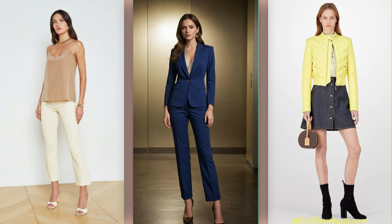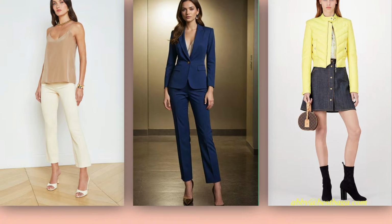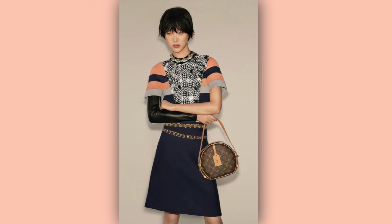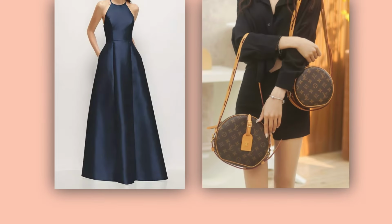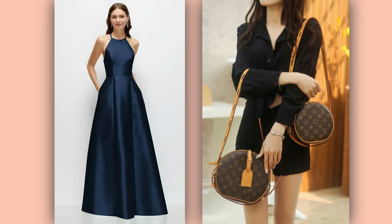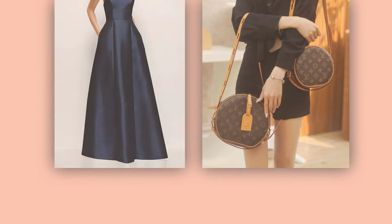I also love it paired with cropped trousers, a silk camisole, and a tailored blazer for a dressy casual look. The circular shape contrasts beautifully against sharper tailoring, giving the whole outfit a curated editorial vibe. And for evening, imagine it with a floor-length gown, your hair pulled back and the bag slung on your shoulder by its adjustable strap. It's an instant conversation starter. People will notice it and remember it.